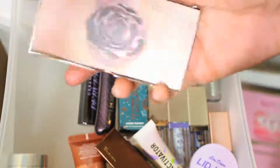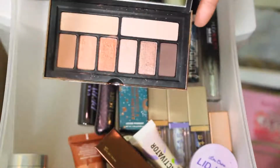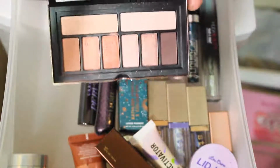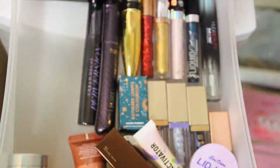Of course, I am keeping my Vlada in Smashbox palette. Y'all know I am a mauve lover, and what is this but a mauve tone palette? So this is perfect for me on the go. If I had an emergency and needed to go somewhere to do something, I have me a lovely mauve palette to go do it with, so we're going to keep that.